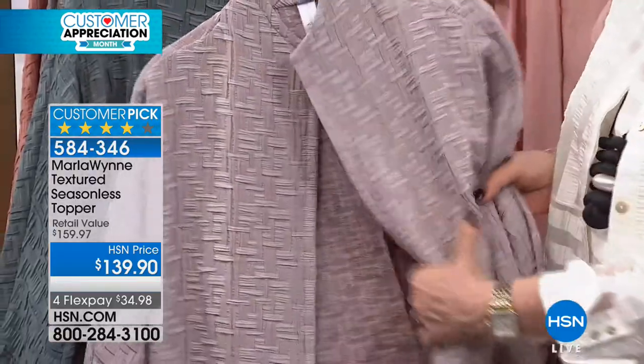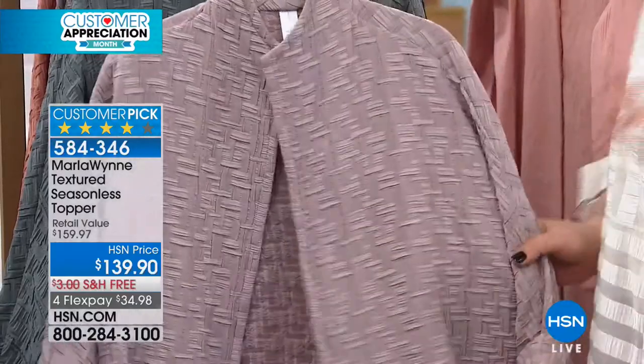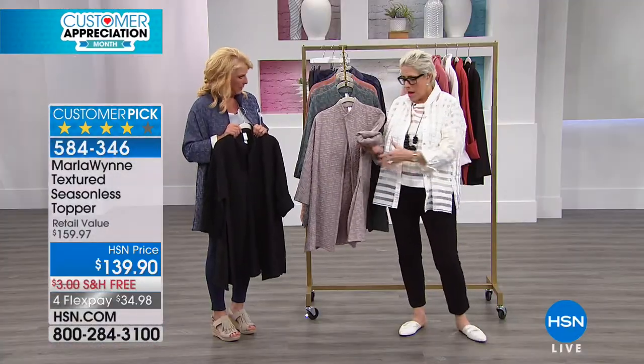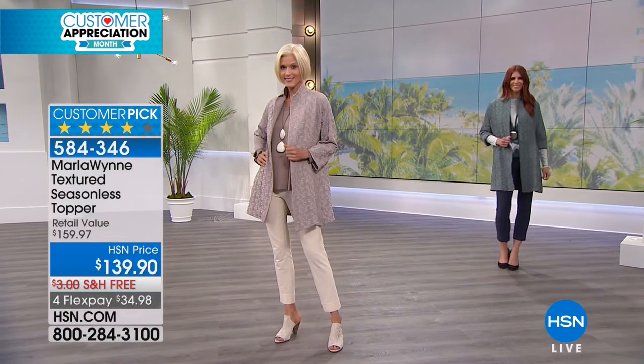It is a woven, but it does have some stretch to it. It runs very true to size. I wear a large in it. That's it, that's all. Very easy piece.